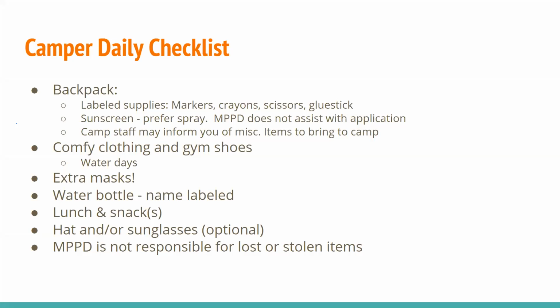A water bottle, and just if you can label it with their first and last name. So right now, all of our water fountains at the facilities, we're not allowed to use them. They are actually wrapped up. But we do have backup water bottles for all the kids, just little throwaway ones. But we do ask if you can pack one, and then we'll provide any water once they run out of their own water bottle. So don't worry, they're not going to not have water, but just make sure to bring one, and then we'll provide water after that for them.